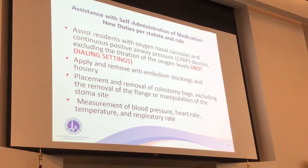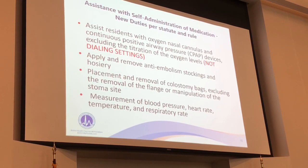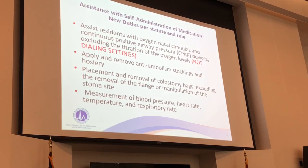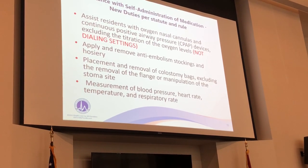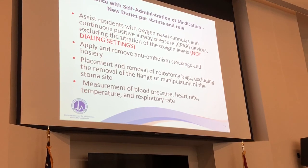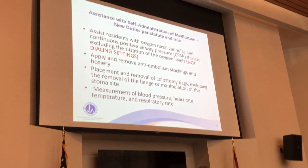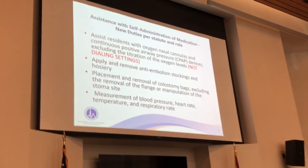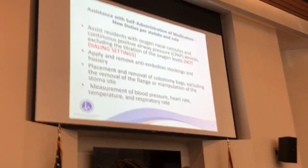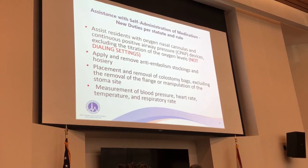Colostomy bags, excluding removal of the phalange or manipulation of the stoma site. So again, your unlicensed staff, as part of toileting, can change and empty colostomy bags. They can place them. They cannot get into anything that's going to require more clinical specifications. So no manipulating the site. They can measure blood pressure, heart rate, temperature, and respiratory care.